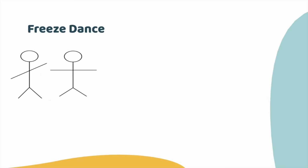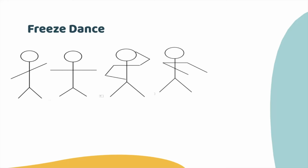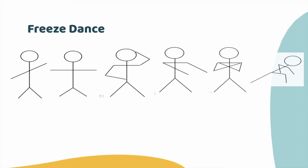So level 1 is simple poses with different arm positions, very basic, arms out to the side. So when the music freezes, they have to look at the teacher and see the pose. Level 2, the poses start to become more complex. They're crossing that midline across their body with their arms, and the same with level 3.